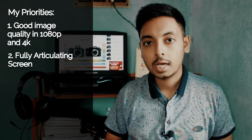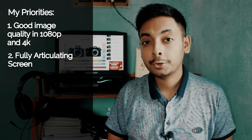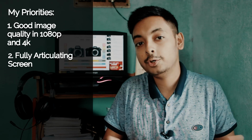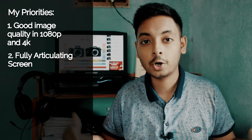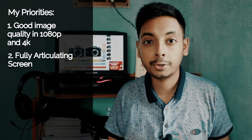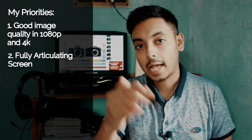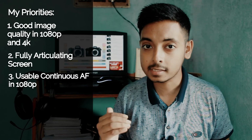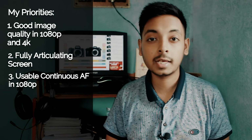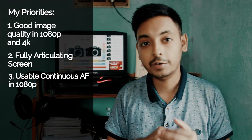Second priority is the camera should definitely have a fully articulating display. Yes, a fully articulating display is very important. Basically, when you're a one-man band, you do not have a monitor, you need something to look at to see whether you're framed correctly or not. If that display has touchscreen, that's even better, but it should have a fully articulating display. Third, it should have usable autofocus, continuous autofocus at 1080p at least. For me, I am 100% always used to manual focus. I always manual focus, even for photos as well as for videos.